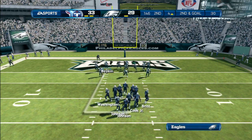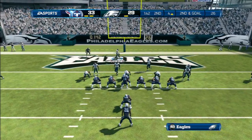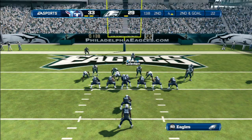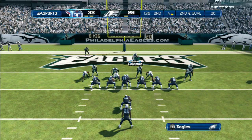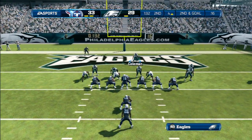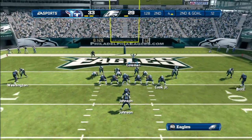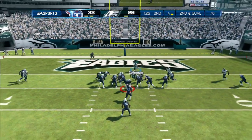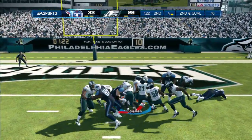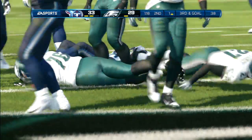Look at that. Everybody at the line of scrimmage, the defense showing a blitz. Offense heading to the line for the 11th play of the drive. Gets it again here, and he's brought down by Ryans. Well, that last play almost got him in here.